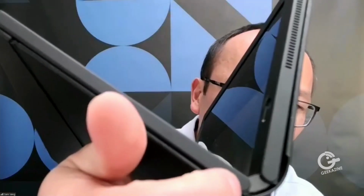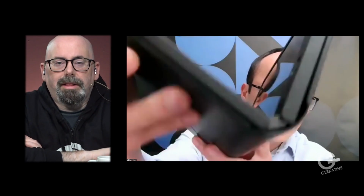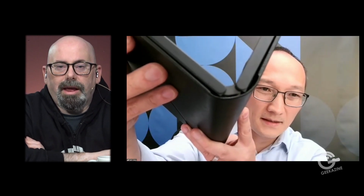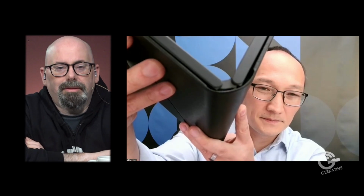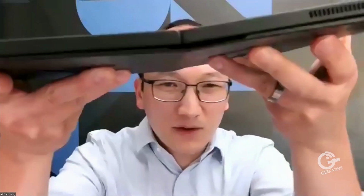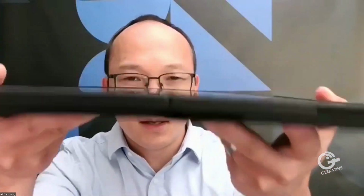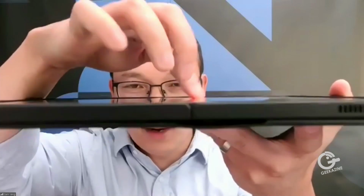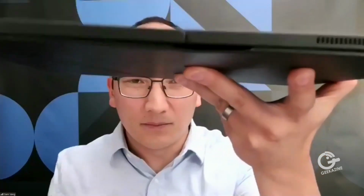Yeah, that hinge looks really nice. I like how you have it designed. It looks like it's going to be pretty sturdy. If somebody tries to pull it the other way, it doesn't look like it's going to pop or anything like that. Yeah, and we've put a lot of development into making it very sturdy, and when you're writing or touching the screen, it's not going to scratch or bend.